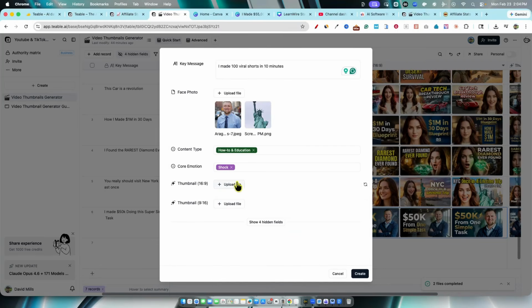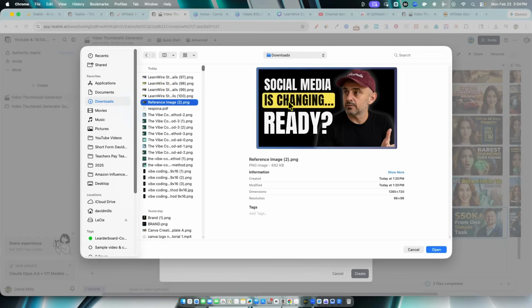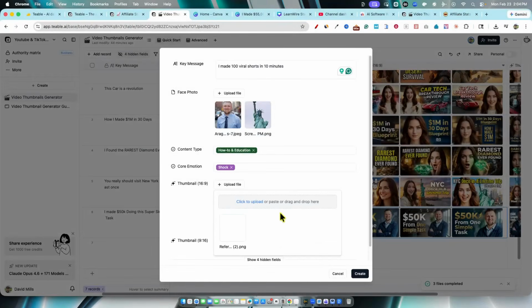So these parts right here, you can upload something that you want it to look like. We could just create. But you can come over here. So we'll go to downloads, and then I'll grab the reference right here. So push upload. So obviously you could have multiple references. And if you have a 9x16 reference, you would do that as well. And then that's pretty much all you would put. So I'm going to say create right there.